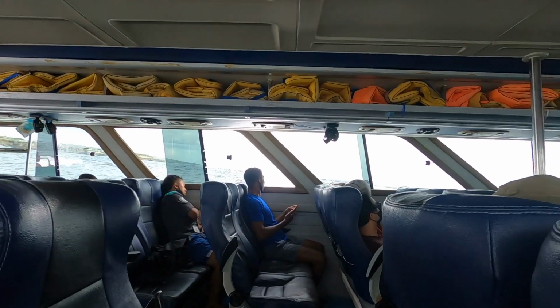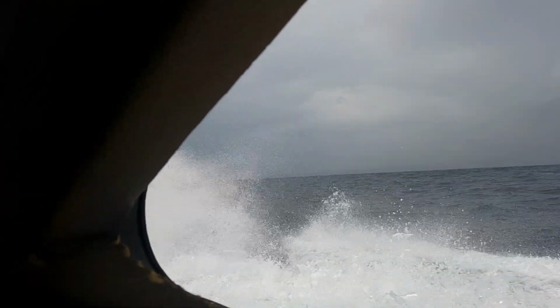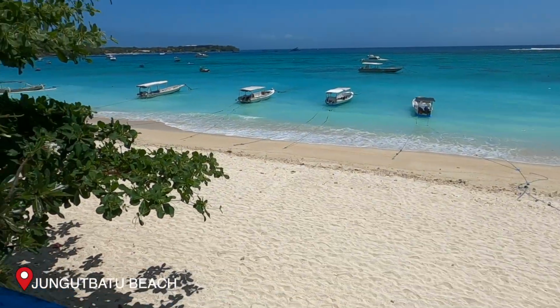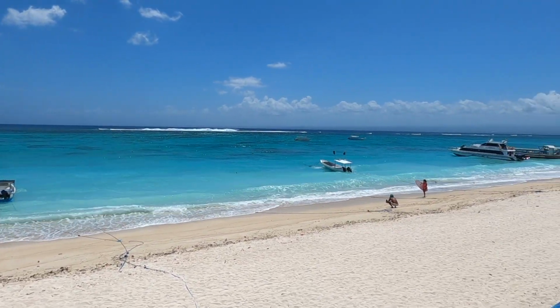Now, I'm not gonna lie, the boat was a little bit rocky, so for me, somebody who easily gets seasick, this was not the best, but it's just 30 minutes, and depending on how the waves are that day, you should be fine. And when you arrive, you'll be able to see that beautiful white sand beach that I've been talking about, and also that turquoise blue ocean.